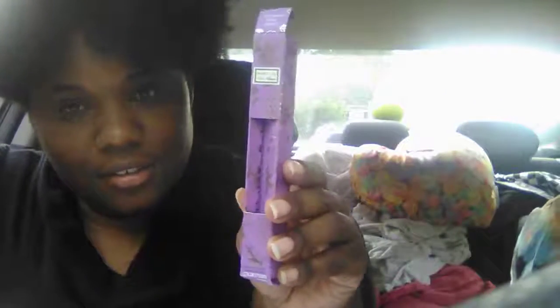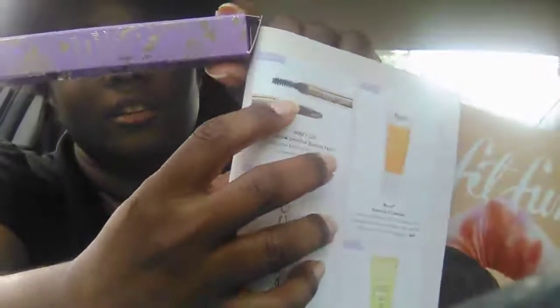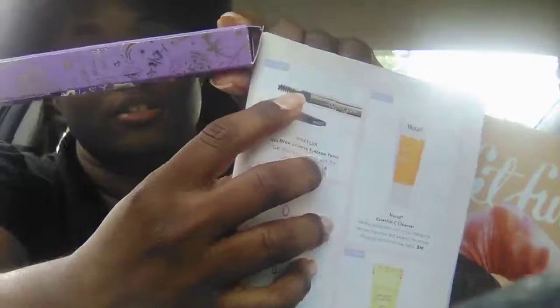And then this is an eyebrow pencil. This is $16. And I'm not going to take it out because it took a lot to do that. But as you can see here, it's long like that. But that's how each end looks. One is where you draw and there's the stencil.